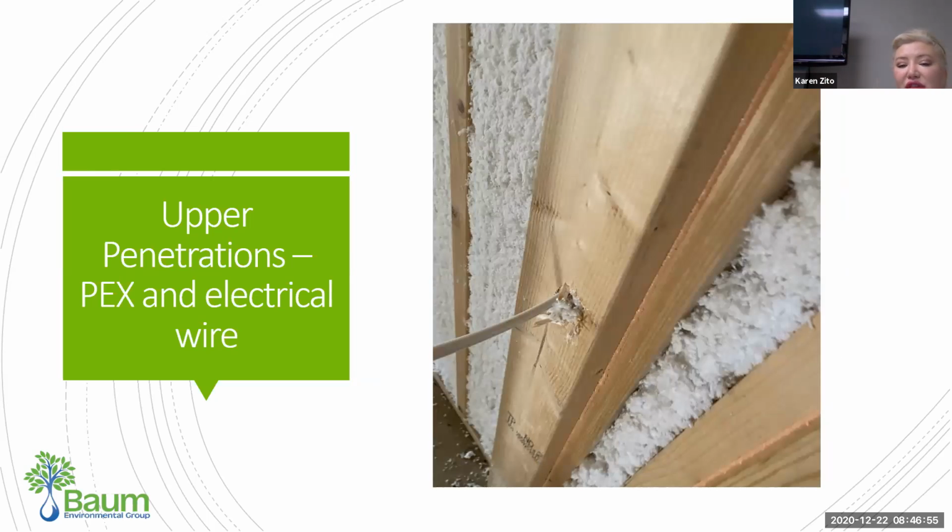Now, I will tell you there are a lot of holes. There aren't too many where they have to run it horizontally into the wall, but those are sometimes missed. So we'll look for not only the upper penetrations, but the horizontal penetrations that come through our house. Basically, if it's got a hole, it's got to be caulked or foamed. So we can't have any of these holes that go to an exterior without anything in them.